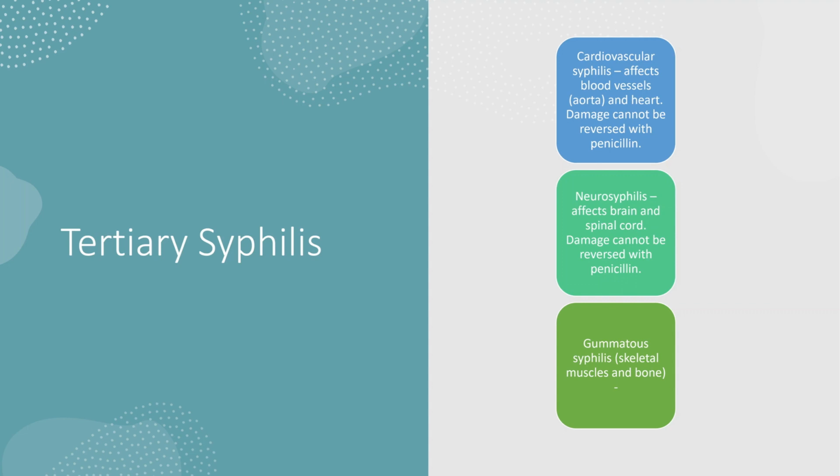Neurosyphilis affects the brain and spinal cord. If it affects the brain, we call it general paralysis of the insane. It is like the patient becomes psychotic, crazy, right? It's like schizophrenia, right? Then if the spinal cord is affected, the patient cannot walk and becomes paralyzed, right? So now these cardiovascular syphilis and neurosyphilis, you can't reverse the effects. The patient has already developed these symptoms and they cannot be reversed. You can treat the syphilis, but even the damage that had occurred is irreversible, right?